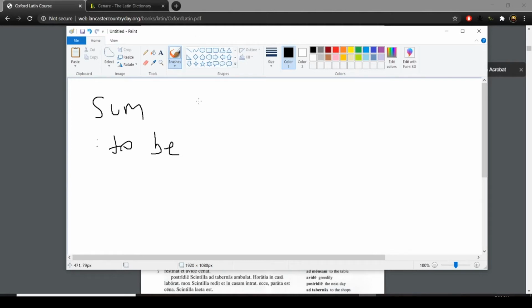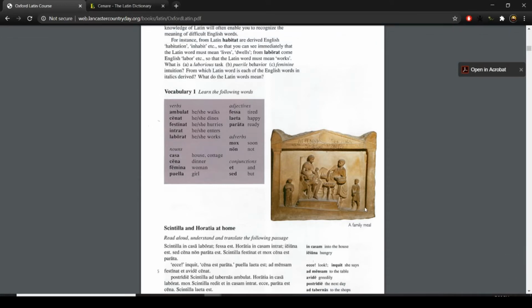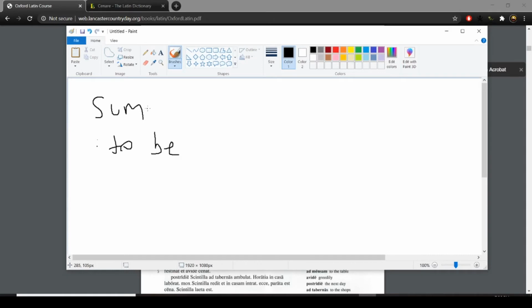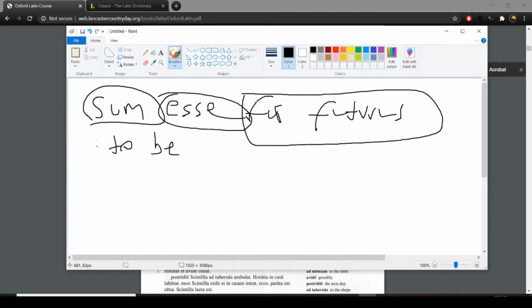Now, with the verbs, you should try memorizing the four principal parts. So, we have this verb right here, ambulat. This is just one part of many. What you should do is get a Latin dictionary, or you can just look one up online, and find the four principal parts. The four principal parts of the verb sum are sum, esse, fui, futurus. This first part is the first person singular in the present tense. This second part is the infinitive. In English, an infinitive is just to plus the verb, so esse would be to be. These next two you don't really have to focus on until a little bit later.